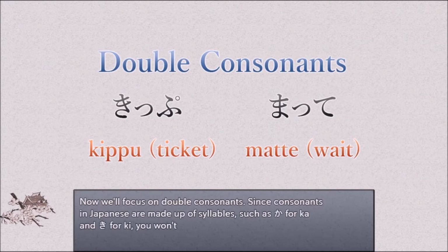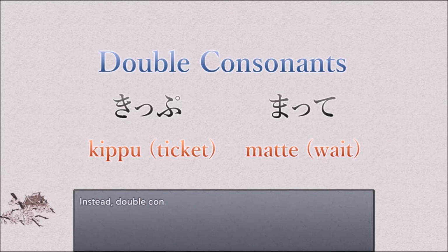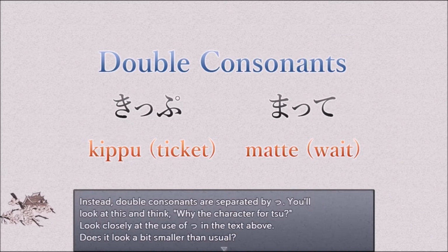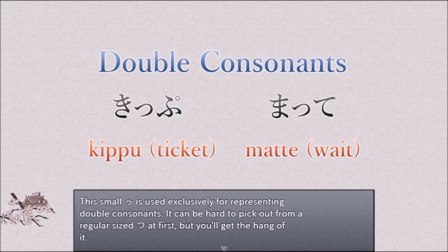Now we'll focus on double consonants. Since consonants in Japanese are made up of syllables such as ka and ki, you won't see two consonants directly next to each other, like CK or TT in English. Instead, double consonants are separated by a small tsu. You look at this and think, why the character for tsu? Look closely at the use of tsu in the text above. Does it look a bit smaller than usual? This small tsu is used exclusively for representing double consonants. It can be hard to pick out from a regular sized tsu at first, but you'll get the hang of it.